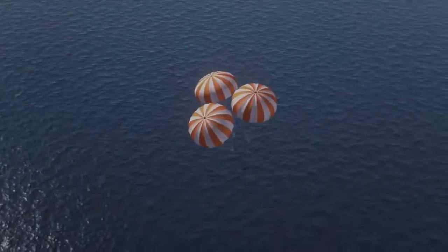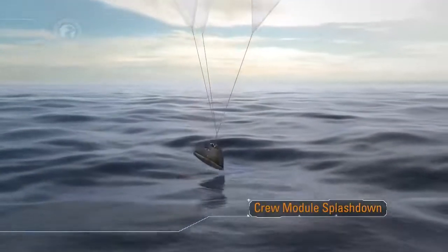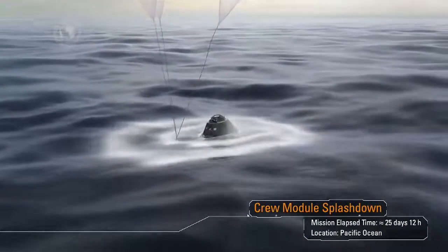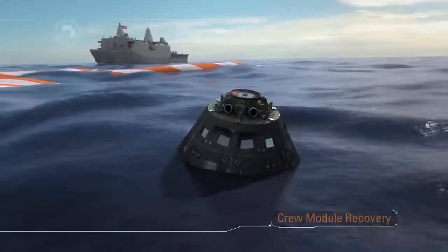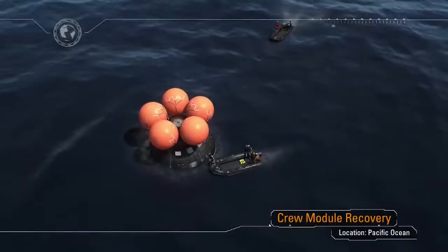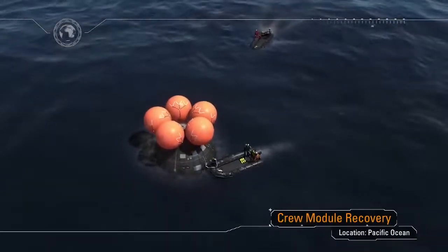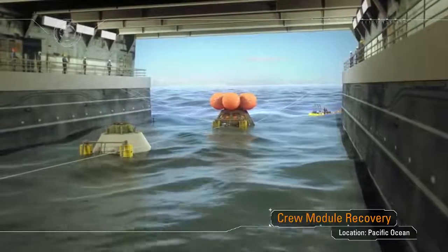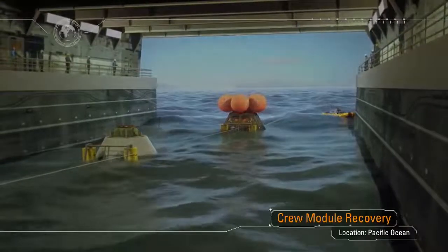After 25.5 days, and a total distance traveled exceeding 1.3 million miles, a precision landing within eyesight of the recovery ship. Following splashdown, Orion will remain powered for a period of time as Navy divers approach in small boats from the waiting recovery ship. After a brief inspection for hazards, the divers will hook up tending lines and a tow line. The capsule will be then towed into the well deck of the recovery ship, and once the capsule clears the stern gate, the gate will be closed, the well deck will be drained, and we will bring our ship home.